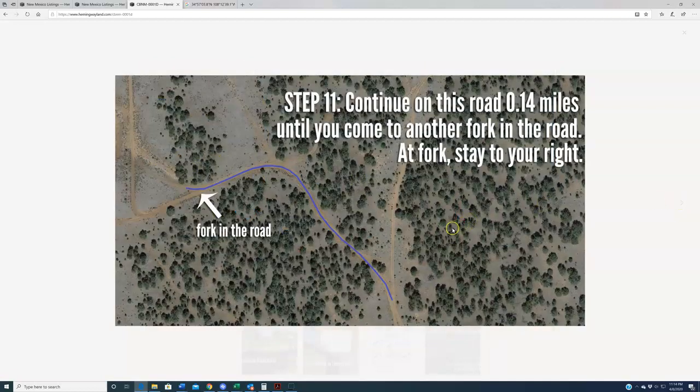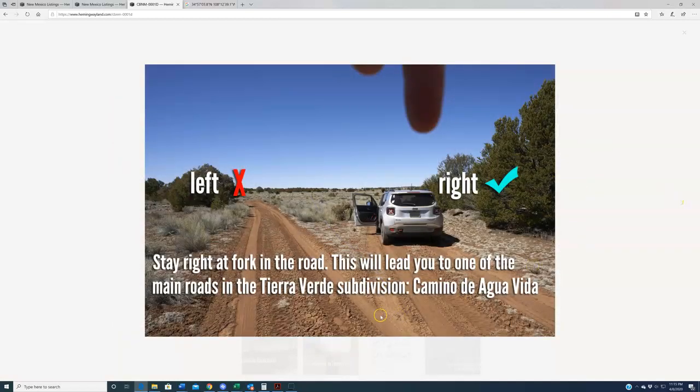And then you're going to sort of go up and over, and you're going to come to another fork in the road, roughly 1/10 of a mile, 0.14 miles. You're going to hit another fork in the road. We recommend that you make a right. As you can see here on the map, if you make a right or you make a left, you're going to end up in basically the same place, but you'll save a little bit of driving distance if you make the right. Now, by the way, this is what that intersection looks like.